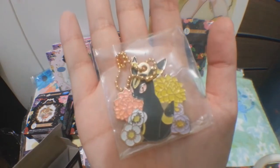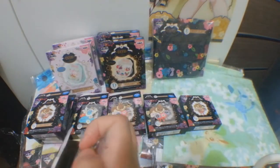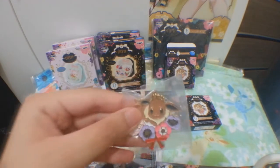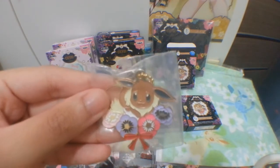So taking a look at Umbreon right here, putting that inside, and then Eevee, of course there's a total of 3. I'm not going to pull the other one out.